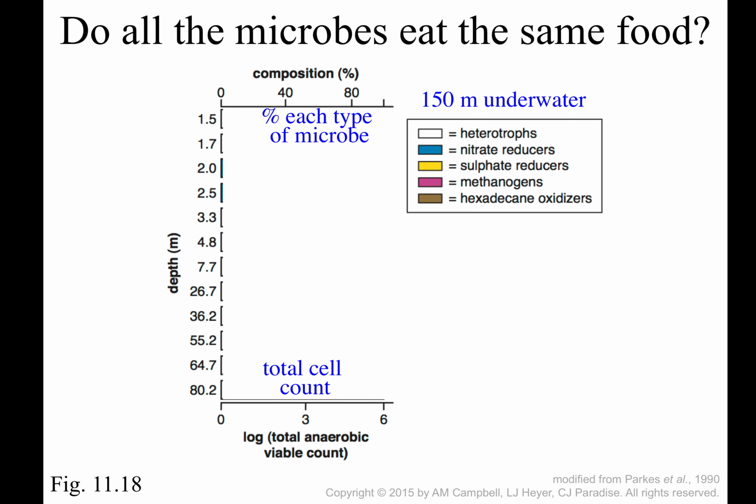Do they all eat the same food? The photosynthetic plants that we talked about are called autotrophs, and they make their own food. Heterotrophs eat something that somebody else made, like we are heterotrophs. And then there are things that take chemicals from their environment and use those as fuel, like we take chemicals that are put together by plants and use those as fuel. That makes us heterotrophs. But there are other ways of making a living other than plants and animals.